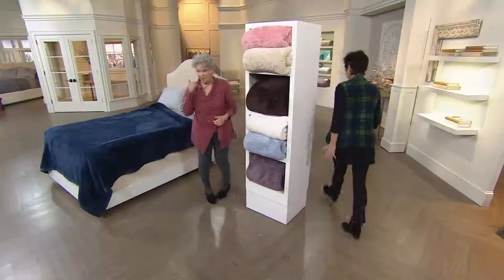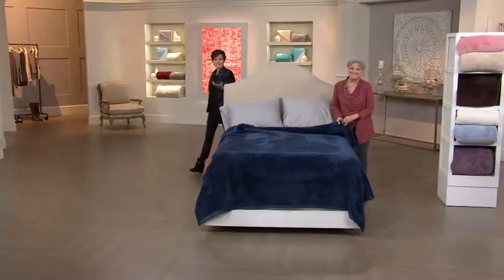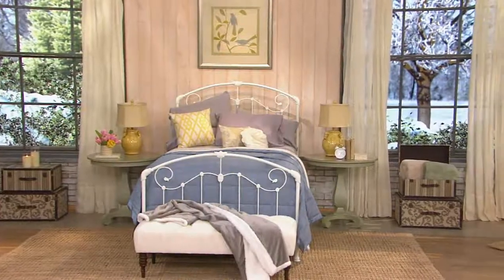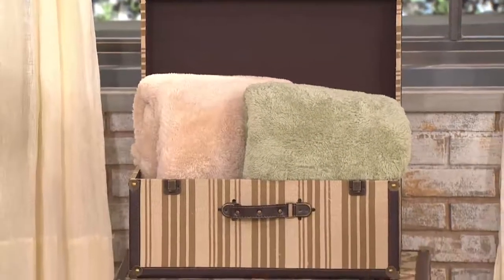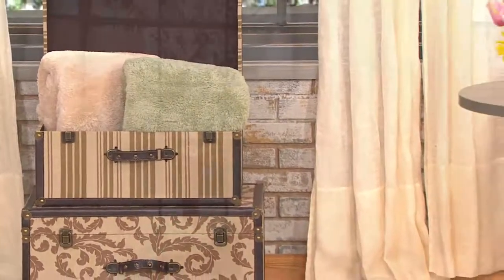Now, we have an event going on here called White Hot Linens, and it's nice to be able to have these options and really give our bedroom a lift. If you're not ready to paint, if you're not ready to wallpaper, if you're not ready to do some of the bigger things, and you just really want to give some accent colors or change up the look, why not add a blanket? Why not add some new sheets?